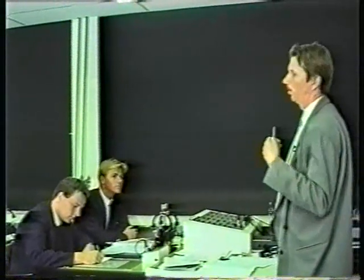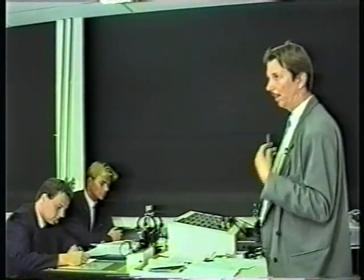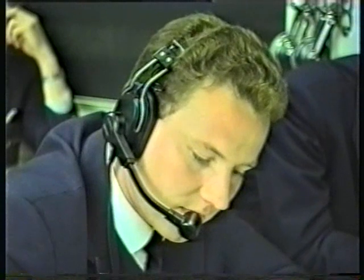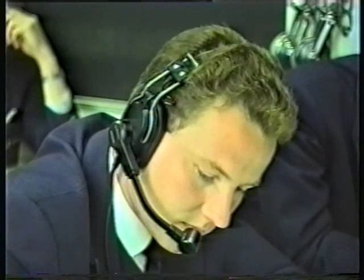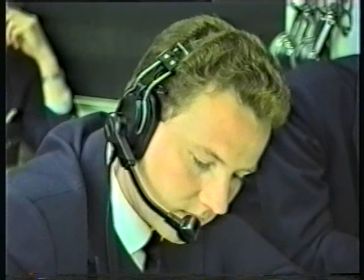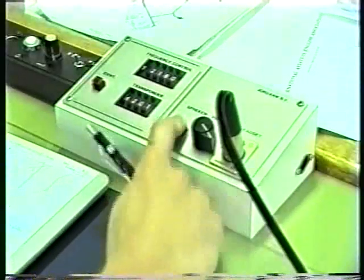About 1,000 hours of the total training time are spent on theory. Students have to do exams in avionics, instrumentation, air law, psychological and physiological aspects of aviation, meteorology, engines, navigation, aerodynamics and radiotelephony.